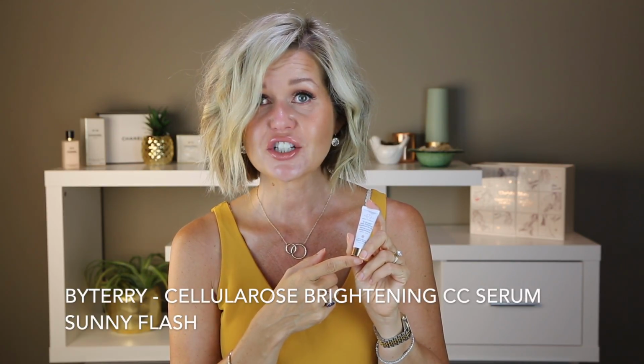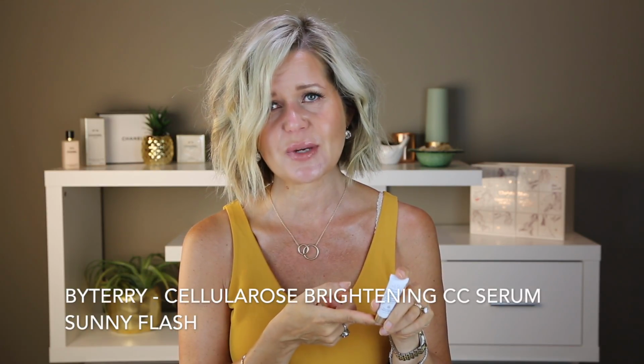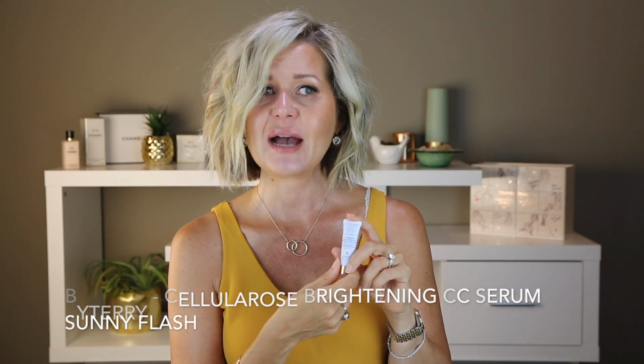It's an anti-pollution product. I was going to buy it as soon as I got home, but you know what? This is so similar to my By Terry Lumi Serum, the Sunny Flash that I have. It's very, very similar, so I can't warrant buying another one. But as soon as I finish my By Terry, I am going to buy this in the full size because it was so fabulous.